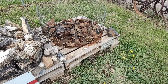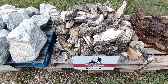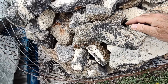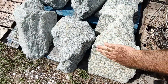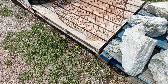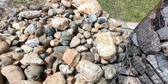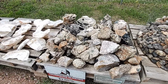So what do we got here? Hematite. Turritella. Everybody's got turritella. I've already got some turritella at home. I've sliced and diced and polished it. See the fossils in there? The fossil shells? Neat. Talc. Feels like talc. Slippery, greasy feeling. Specular hematite. Prairie agate. Oh, yeah. Look at that. Tourmaline in matrix again. Everybody around here's got it.